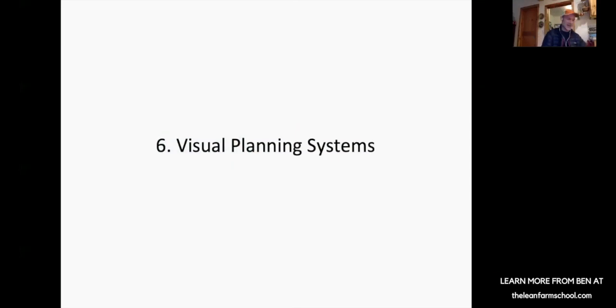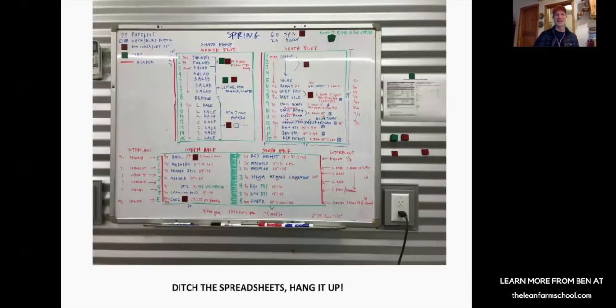Okay, so I got a little bonus tool here. Not really a tool, but I'm going to throw it in: visual planting systems. Lean is all about keeping your systems as visual as possible, and I go over all the visual systems we use in the online course, but I want to show this one here. It's our visual for our farm for this spring. This is information that used to be stuck in my back pocket on a spreadsheet, or on my laptop on a spreadsheet, saying what crops are going in when and the growing systems we might use.